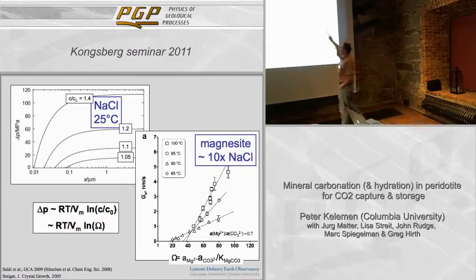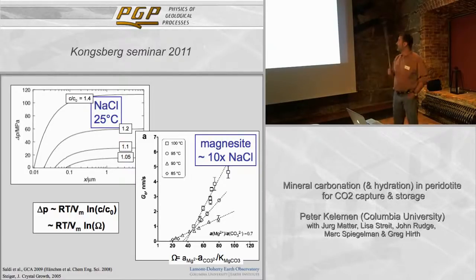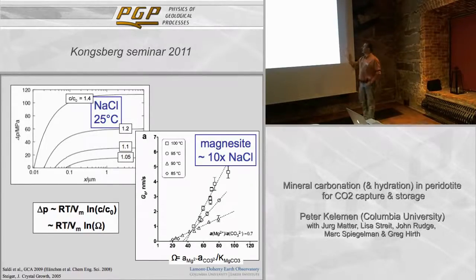So for sodium chloride, Steiger works out overpressures of up to a kilobar for crystallization with supersaturations of 1.4 times the equilibrium concentration. We can infer that magnesite is notoriously sluggish to crystallize. Very, very large supersaturations are required, at least in the laboratory. And so potentially, you could derive overpressures that are 10 times larger than those for the sodium chloride system.